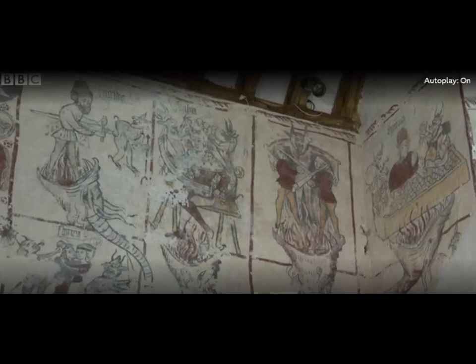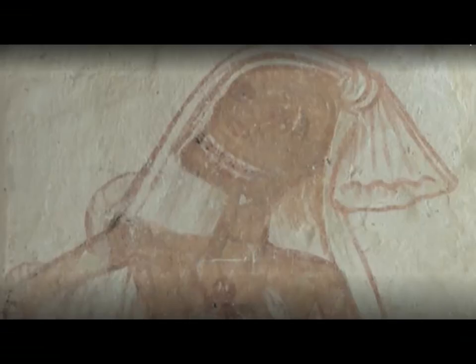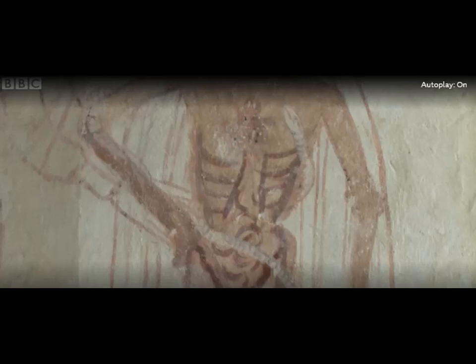Oh, this one. We've got to do this, right? So there he is, right? There's this gentleman, okay? And there's the shroud. It looks like a wedding shroud, but it's a funeral shroud. And here is the window.